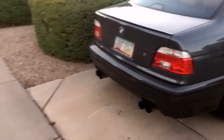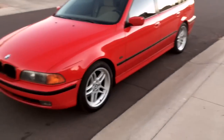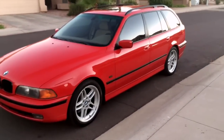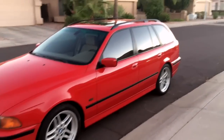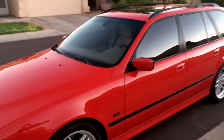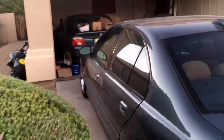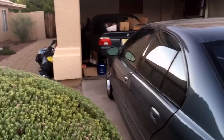I always like that. I mean, I wish BMW made the M5 in wagon form, but they never did, so I might just slowly turn this into an M5 wagon. I've seen a couple of those on Bimmer forums, and they're pretty sweet. I might do M5 mirrors. I always like those. They're really sleek and nice. As you can see, they're more rounded, more modern looking. I'm a fan of that.